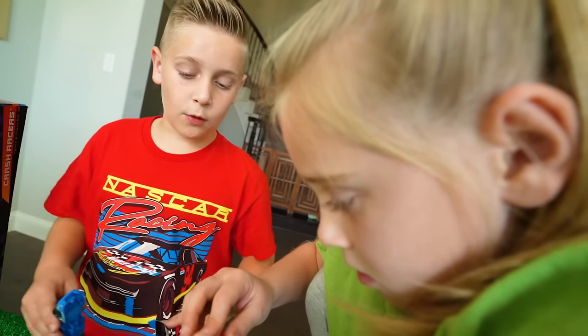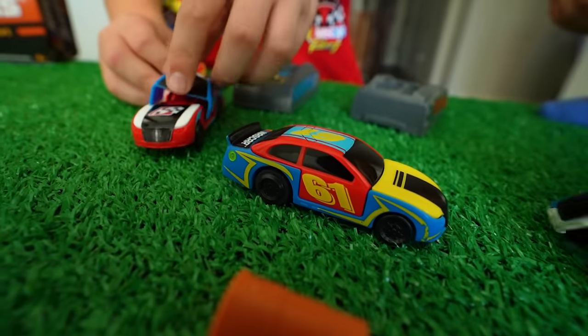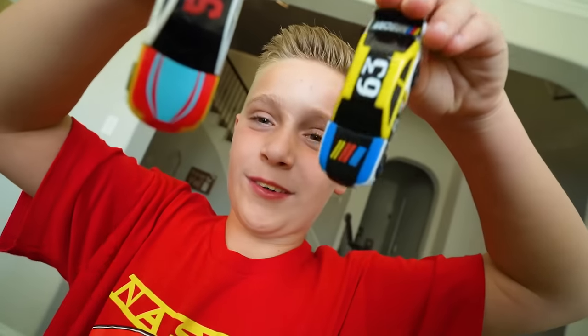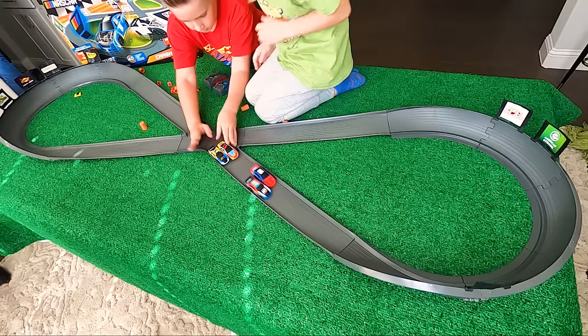Now we're gonna try to get him going all at once. Oh, and we're gonna mix them up. Yes! They all have different components. These are so cool. They all don't have the same color. Hey, these are switched. Go! Go!